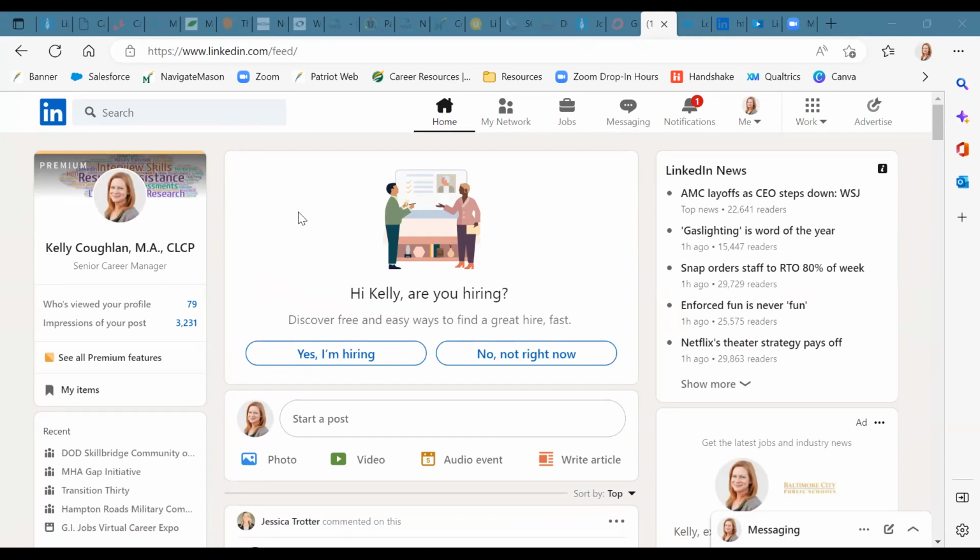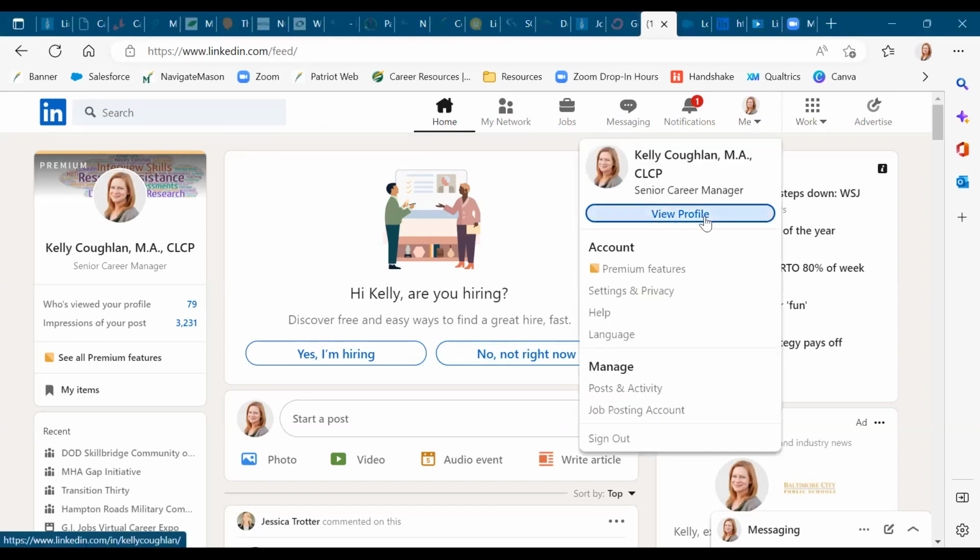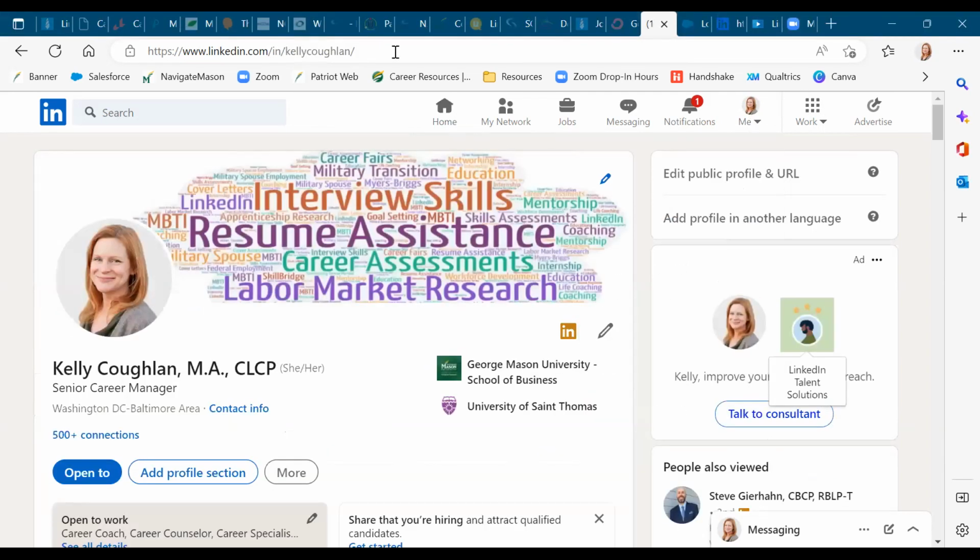They don't need to know your phone number and address and all that good stuff, okay? So here's what this looks like. We're going to pull up profile real quick so I can highlight some of those sections.